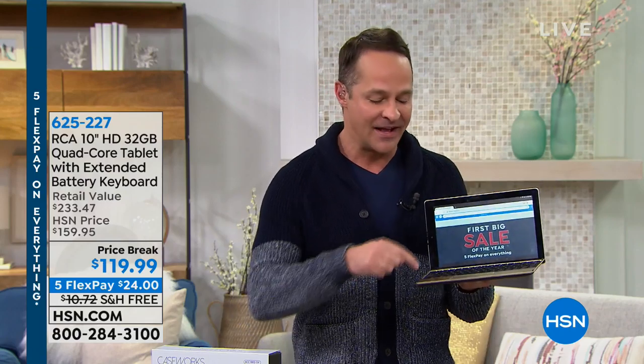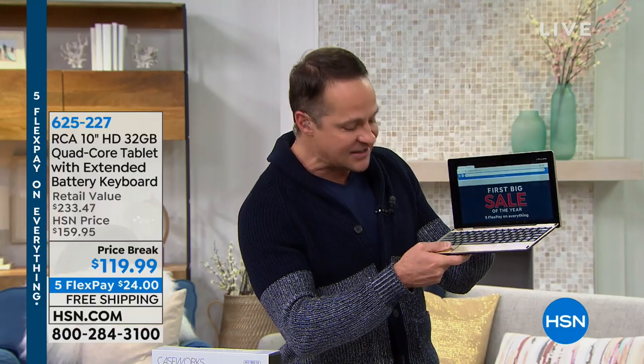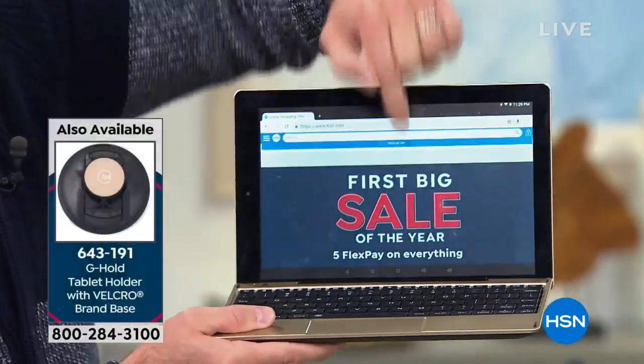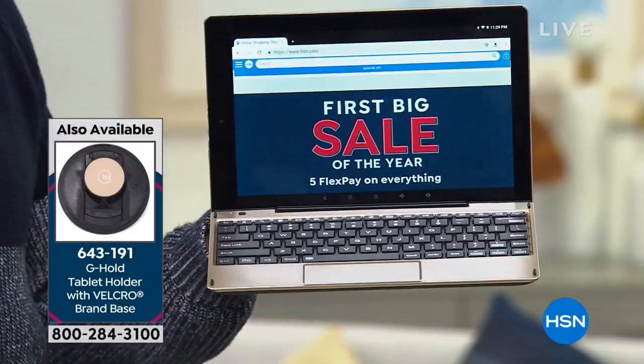Here's the deal. I think the best thing about this tablet is the fact that it's not just a tablet. It's a tablet and a computer together in one. I'll never forget, the first time I bought just a keyboard for my tablet, I spent $99 for it. Now, they're all different prices and all different qualities. The really nice thing about this keyboard docking station is that it doubles the battery life, as Brett said. So you've got 6 hours of battery life in the tablet, and then another 6 hours of battery life in your keyboard.